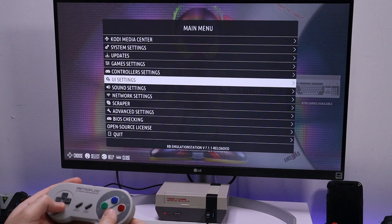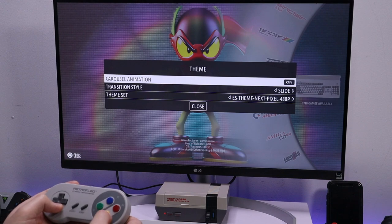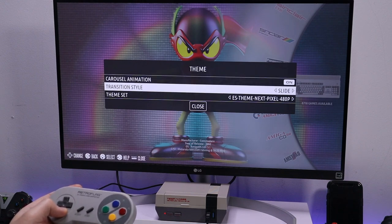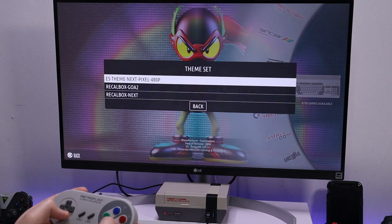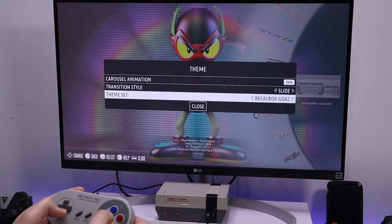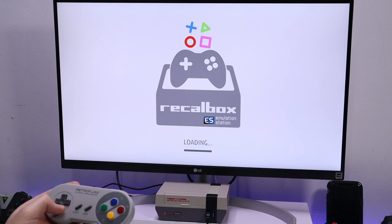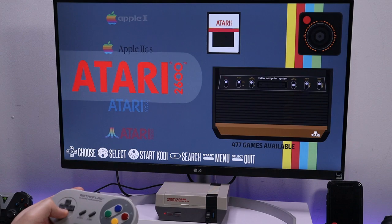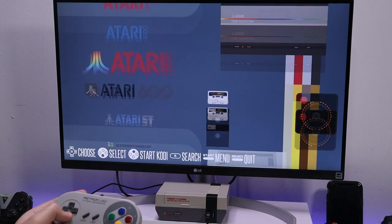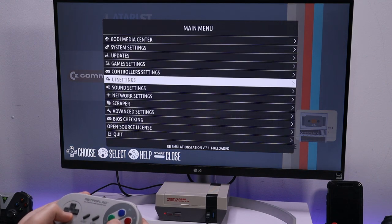Let's look at the UI settings. Say for example, we can turn a screensaver on and off. We can also adjust the theme here. So let's click on that for a second. Say for example, we're using the ES theme Next Pixel, but I can also change that to, let's try this one here. Click on close. Then within a couple of seconds, it should reload the theme, and we should get a completely different looking layout. This one's actually quite nice. You get to see a picture of exactly what the console looked like. Let's go back to that again. So let's go back into UI settings.